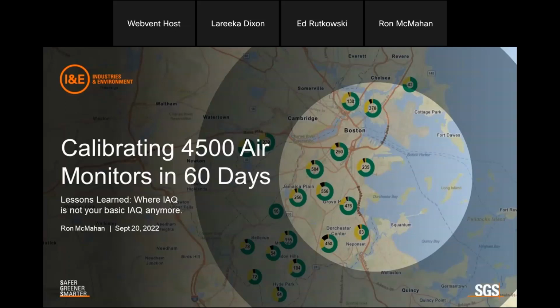All this data is sent to a web-based platform and is presented not only on a public website, but we also have a technical back end that ourselves and Boston Public Schools use to monitor the status of the sensors and any failures that might be taking place.